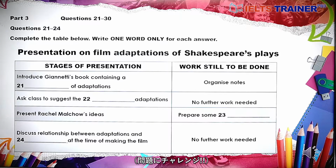Right. Next, I want to talk about Rachel Malco. I came across something on the internet about her work on film adaptations, and I was thinking of showing some film clips to illustrate her ideas. Will you have enough time, though, both to prepare and during the presentation? After all, I doubt if you'll be able to find all the clips you want.